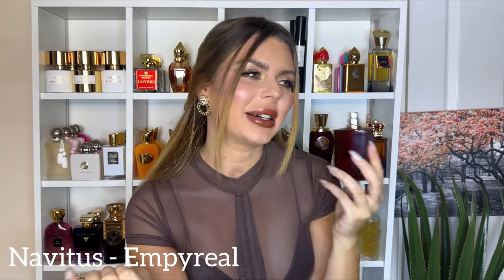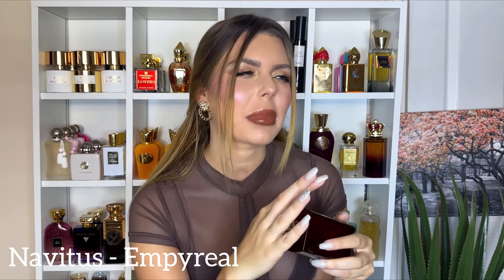What else? From Navitus again, an older fragrance, but I absolutely love this one. This one is Imperial. Imperial is not gonna be for everyone, but I absolutely love it. It's like chocolate and has some fruit somehow. It's like dates or something like that, probably. And then you are getting this like leather, like suede in the background. It's definitely darker. It's definitely not necessarily a gourmand, but it's gonna remind you of a gourmand. It's definitely unisex, but I personally love this one. Especially for the colder weather, okay?